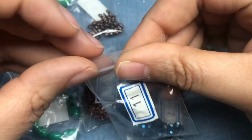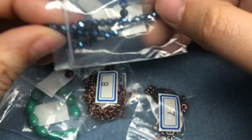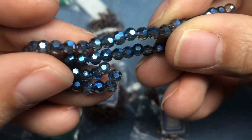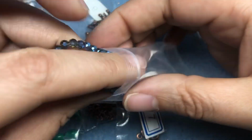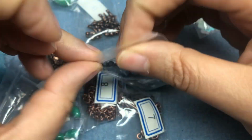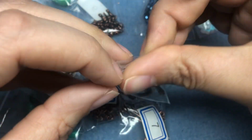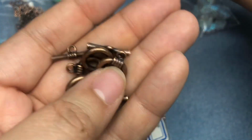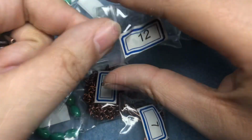So pretty. Number 11, approximately 7-inch strand of 4mm faceted crystal round beads, marine blue. So pretty. Four sets, 18mm classic banded toggle clasps, lead nickel cadmium free. That's number 12. Very just basic toggle clasp. You know I love a toggle.